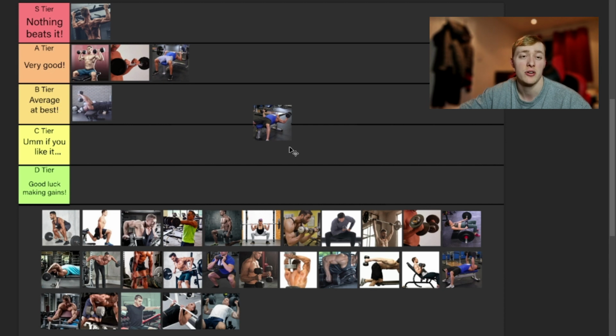However, it's still a very good chest builder. Get an amazing stretch on the pecs. But for that, I'm going to be putting it in B tier, average at best.